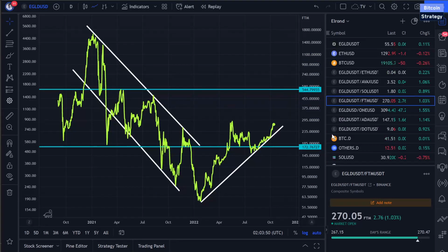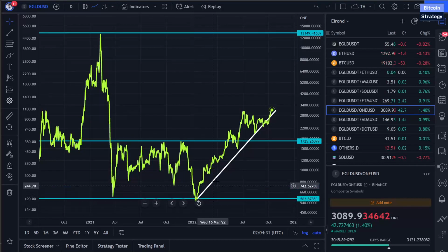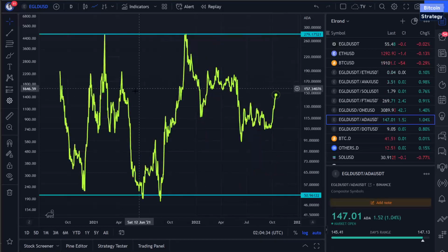EGOLD relative to Phantom is outperforming, which does make sense. Phantom is pretty much a dying ecosystem. There aren't a lot of new decentralized apps being deployed. The ones that are running are also dying, right? Tomb Finance, etc. lost its pack. So this is no surprise to me, and I would not be surprised if EGOLD continues to outperform Phantom. If you've currently got a large stack of Phantom, I do think it might make sense to switch this to another layer 1 competitor. This is EGOLD versus Harmony One. Also, in the recent past, EGOLD has been outperforming versus Cardano.